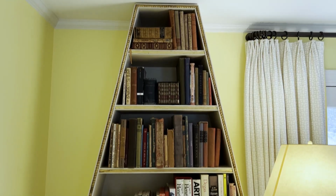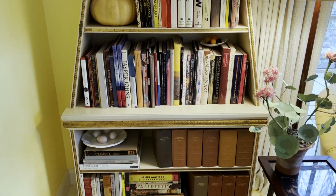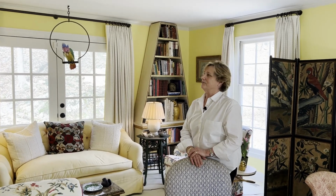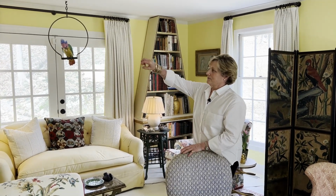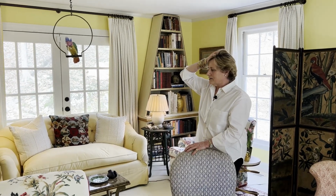These bookshelves, gosh, I actually painted and gilded these myself in 1983. They were much taller, and when I lived in a loft on Broome Street, there was a finial above them to give you an idea of how high the ceilings were.